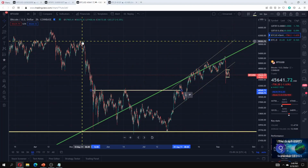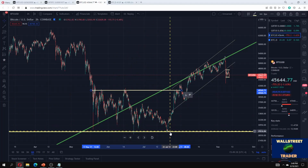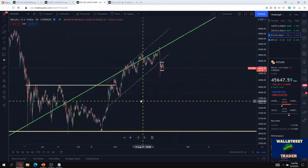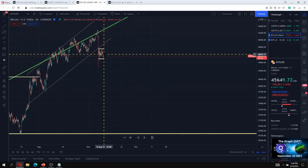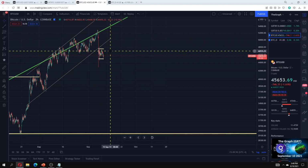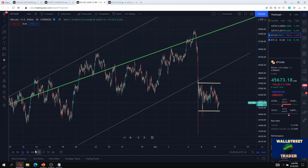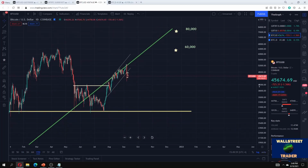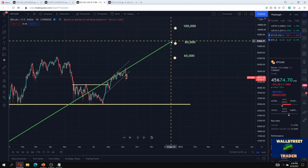But this was back in May when the sky fell out and we were bouncing up and down off this 29,000 and change level. Now we see something very similar here, except it's a much narrower range, a much less volatile period compared to back in May. I am still bullish, just so everyone understands. I'm still very bullish about my end of year prediction, which is 80,000 between now and the end of December.